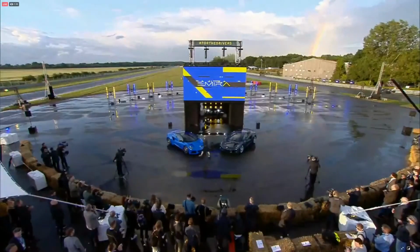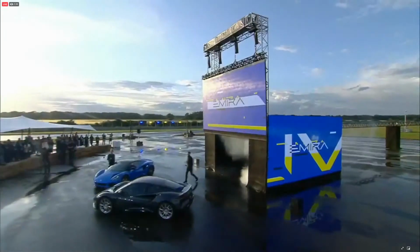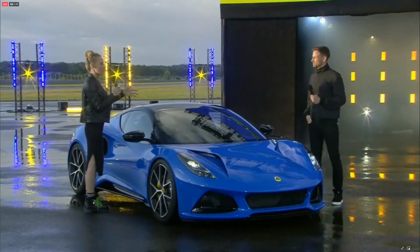You've seen him on the track. He's driven the car. Now let's meet him in person. Ladies and gentlemen, Jensen Button. Jensen, welcome. So, how is it to drive the Emira?